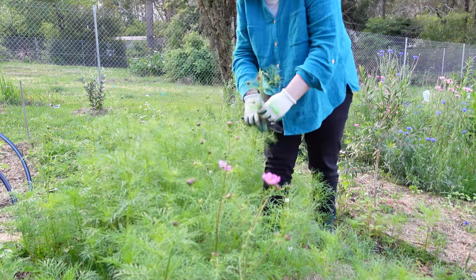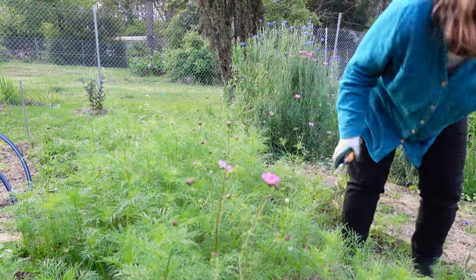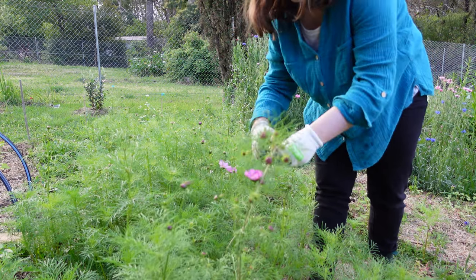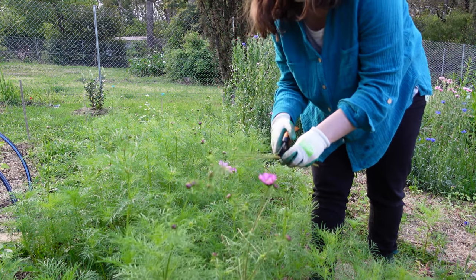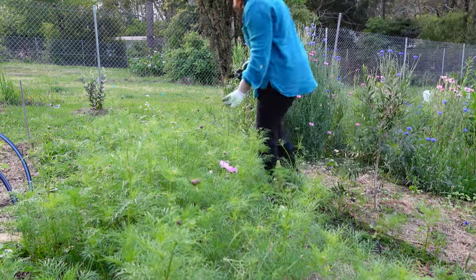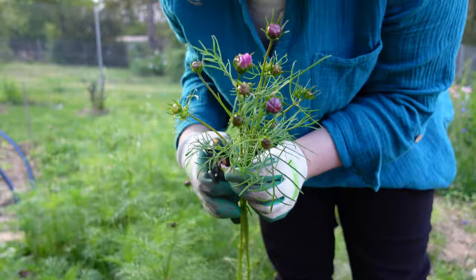And I thought I would leave you here with this video just to share the little flower harvest. I harvested some statice before. I'm harvesting cosmos now. And I also need to pick a few more things like some billy buttons, and I'll add some snapdragons into the bouquet. So I thought I would leave you here with a little bit of a harvest.